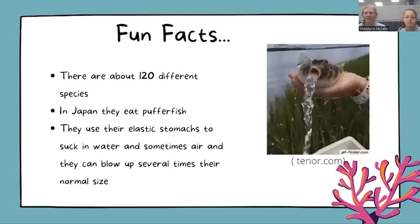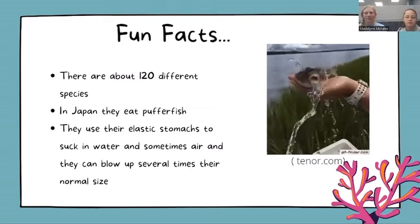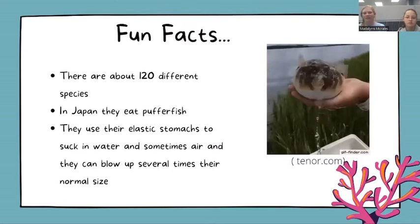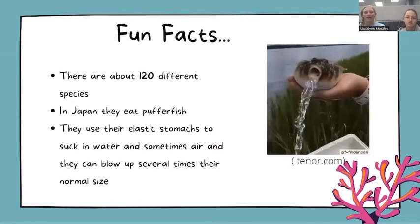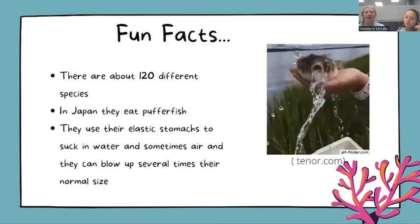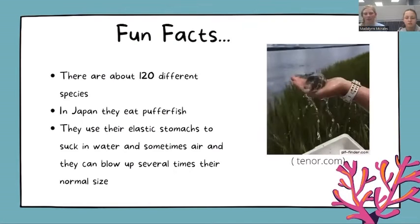Some fun facts about pufferfish. There are about 120 different species. In Japan, pufferfish are considered a delicacy and they can eat them. They use their super elastic stomachs to suck in water, sometimes air, and they can blow up several times their normal size.